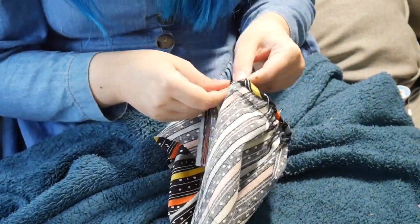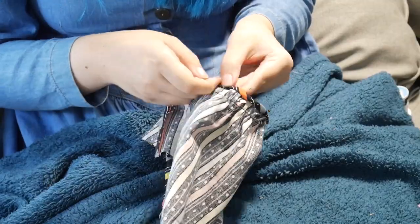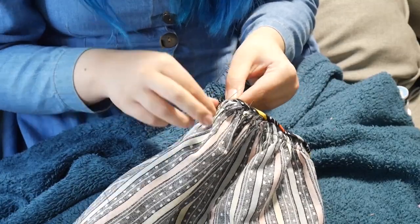For a lot of modern projects, they'll have you just sew over the bias tape, like top stitch it. But since this is a pattern from the 1940s, 1950s, they have you hand stitch the bias tape down. I think that's also a cleaner look. So that is what I'm doing here.